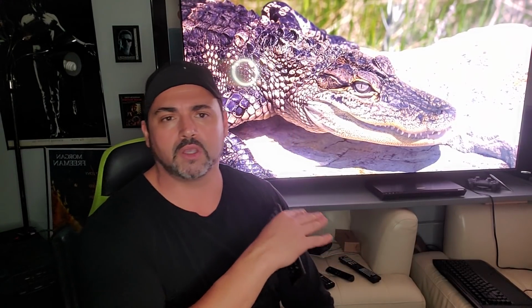This is a very controversial display. One, it's a Vizio. Same with TCL and Hisense. Some people hate them right out of the box just because they are what they are. I'm completely objective when it comes to them. I've had my experiences with Vizio. I've had good experiences and I've had not great experiences.